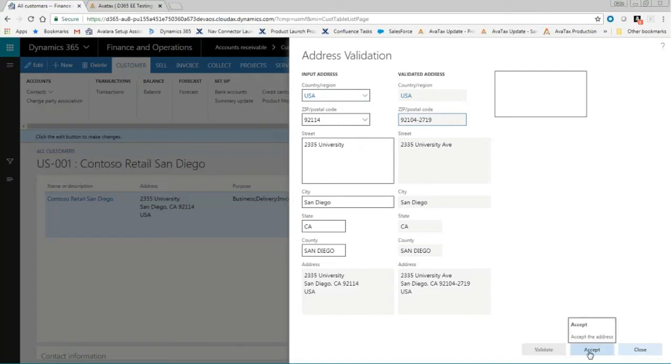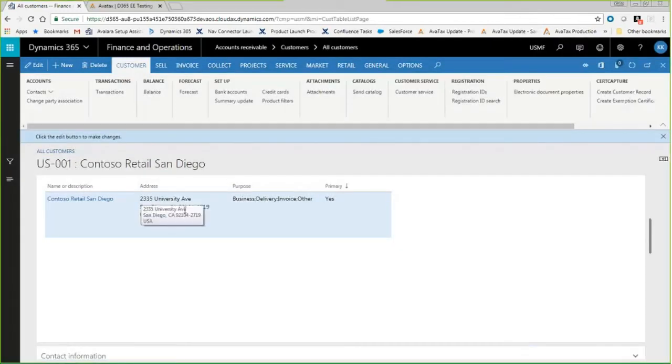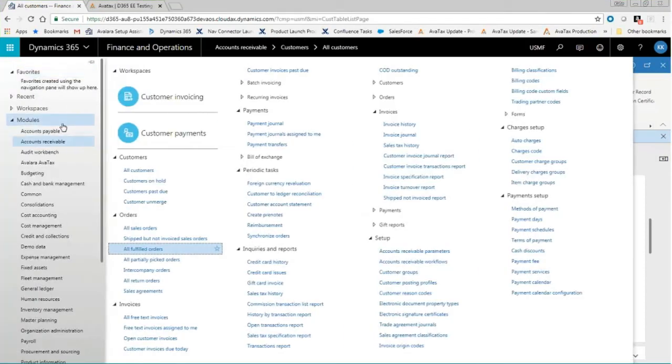You can either choose to accept the validated address, or if you close it, it will not update your customer record. So I'm going to go ahead and accept this address. I'm going to say OK, and you can see here that it did update this address. Now let's enter an order.